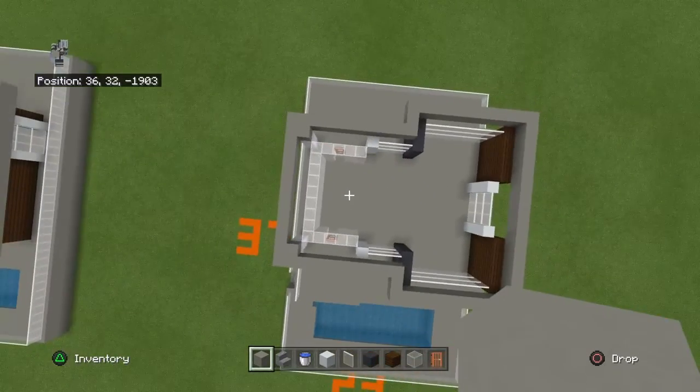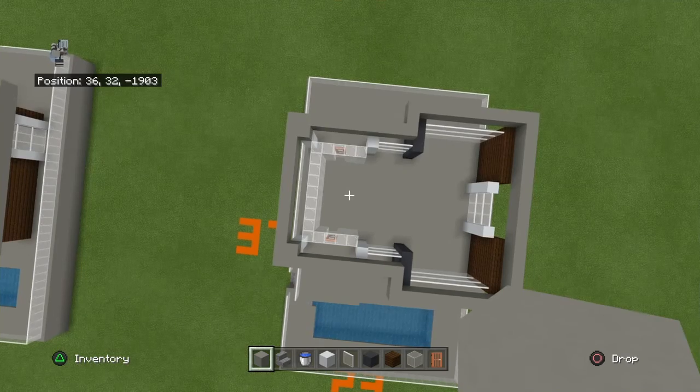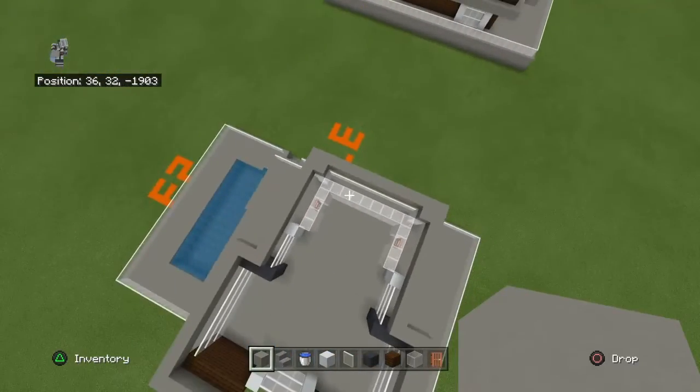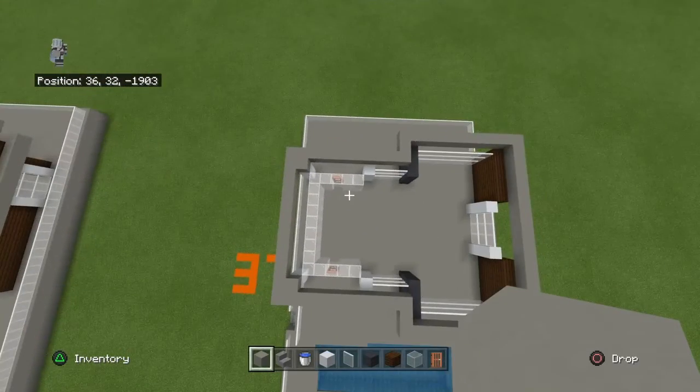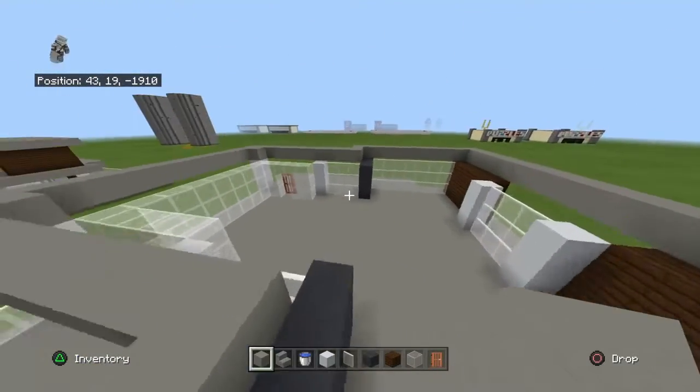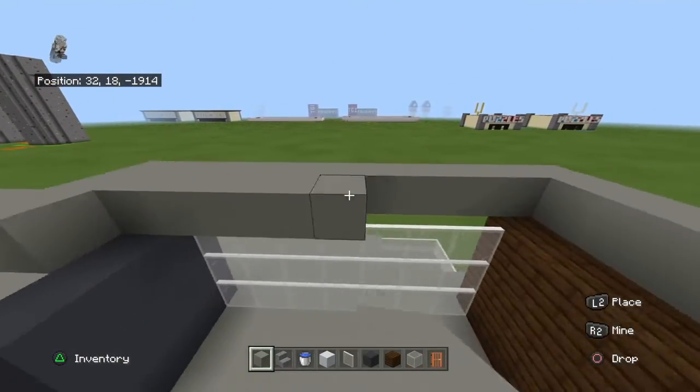But yeah, this is what it should look like. If it's hard to see, it basically just goes outwards diagonally from everything except for the inward section there and the blocks of glass. The white concrete does kind of overpower that. Fill in your roof with light gray concrete.